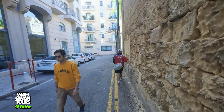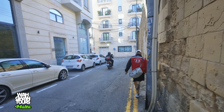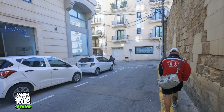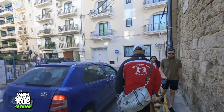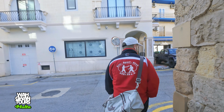So we are staying in St. Julian's, which is about half an hour, maybe less if you're getting a taxi from the airport, so really close. Not far at all if you are doing a trip and you want to stay somewhere close to the airport. Recommend this area.